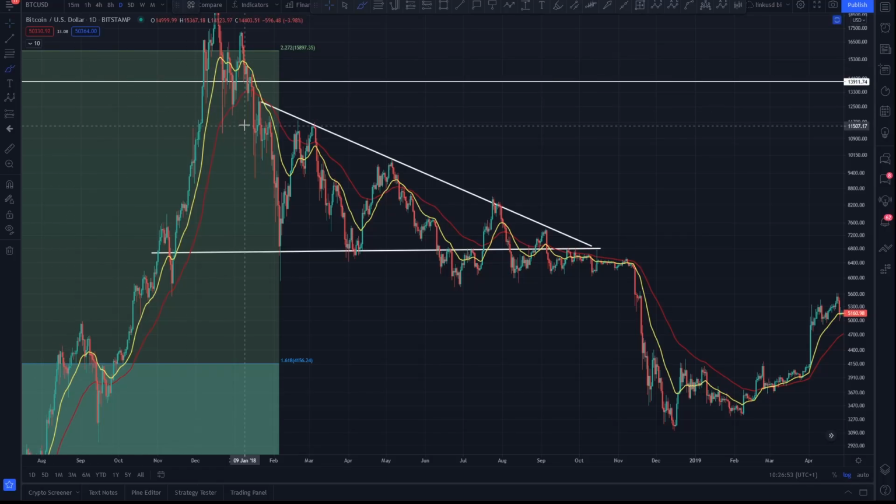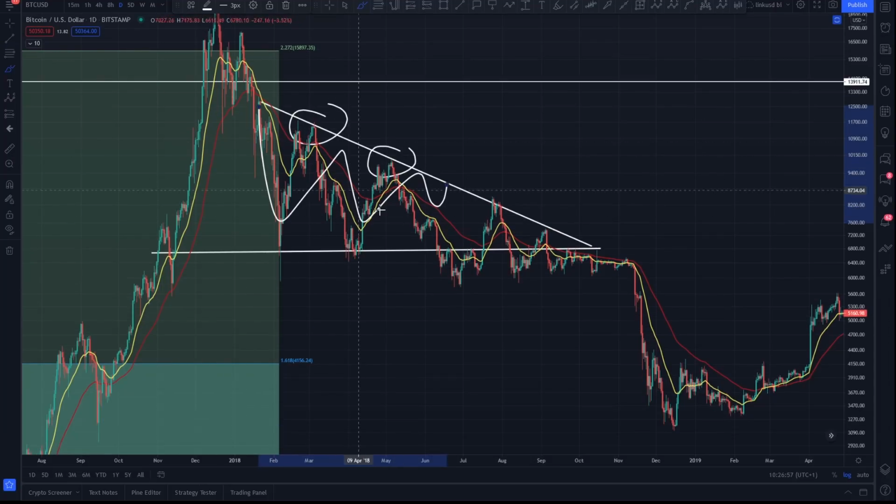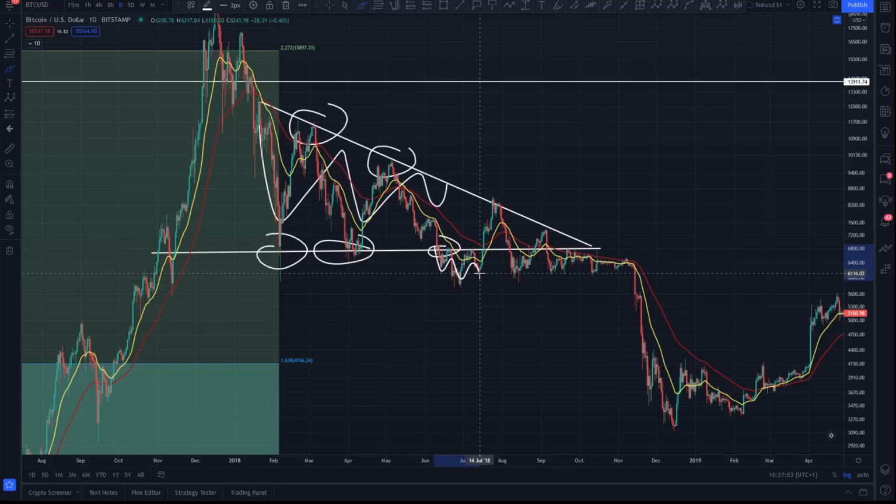And down here you're making lower highs. You're under resistance, creating one big whopping descending triangle. You've created a level of support for yourself down here, but as soon as you start to lose that, for me, yeah, bear market, there's no escaping it. You're going to enter a bear market.